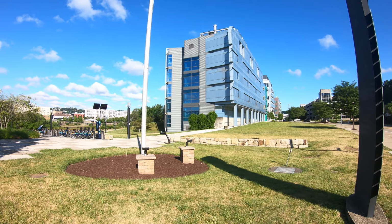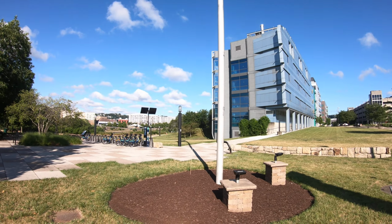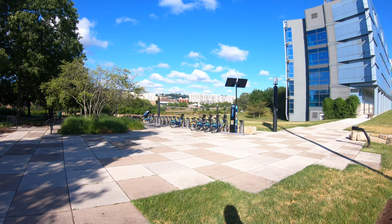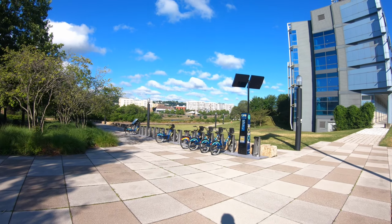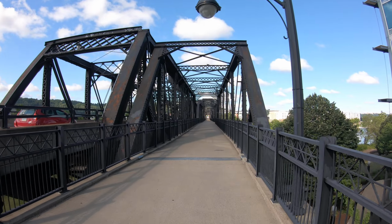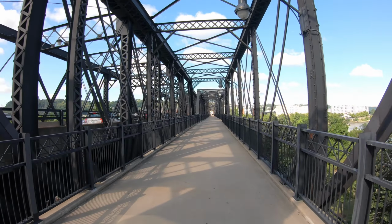This is where we're staying along the Monongahela River in a modern part of South Oakland in Pittsburgh, and this is a bike share. Let me see if I can figure out how to work it and bike instead of walk. All right, I'm on a bike going across the Hot Metal Bridge.